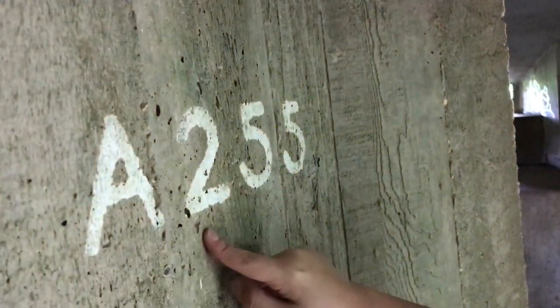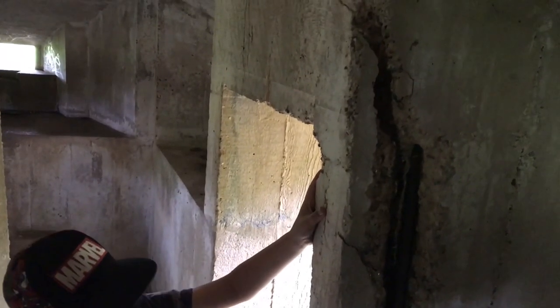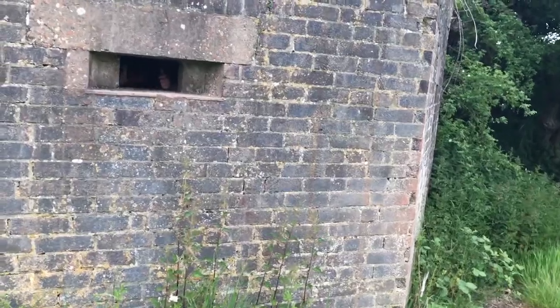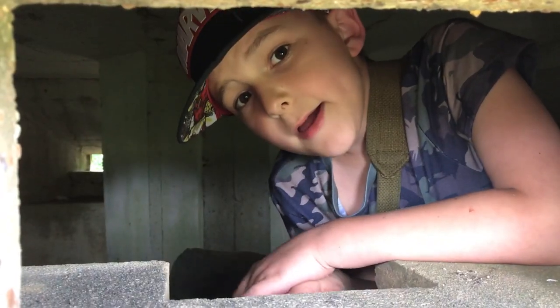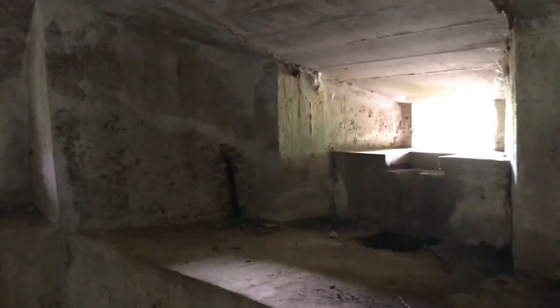This is the same design as the other one. All the pillboxes need to be numbered, and this is A255. This is 80 years old, but it was never used. If Germans were firing at the pillbox, bullets would mostly go up on the outside of the pillbox, not through these small holes.